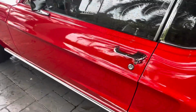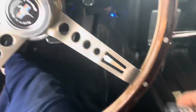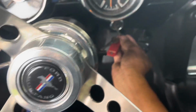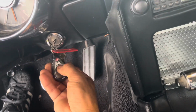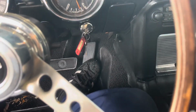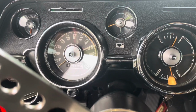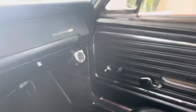Of course, if somebody opens the door, the alarm's gonna fire off, and it will do the starter kill. I did the starter kill for him. Car won't start. If you turn off the alarm, car cranks right up. Pretty cool, from 1968.